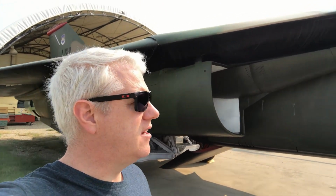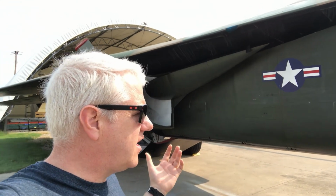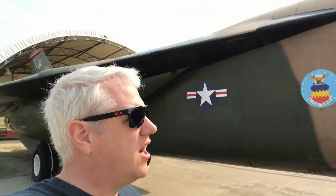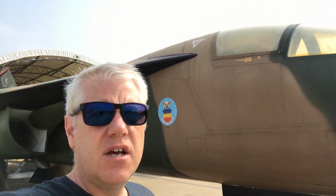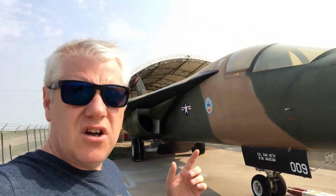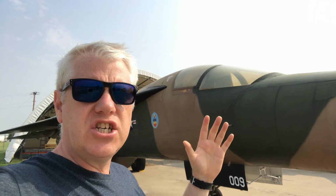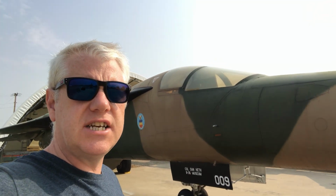It's an F-111, an amazing airplane. Actually, the first one I've actually seen in the flesh. Quite a sleek looking aeroplane at the front. This was one of the aircraft that was involved in bombing Libya back in the 80s. Amazing looking aeroplane. Bizarrely, it's an aircraft that had an ejection capsule rather than ejection seats.